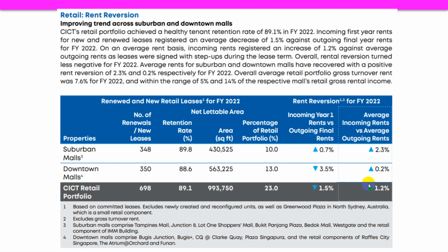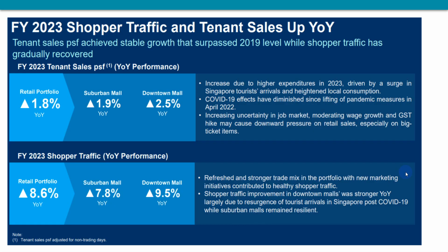Right, so you can see that the downtown malls were actually 0.2, and the suburban malls were actually 2.3. So overall their rents only went up by 1.2%. So clearly this financial year they did a lot better in terms of rental revision, right? So in terms of shopper traffic, this is a point of concern.